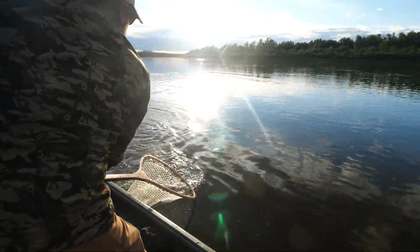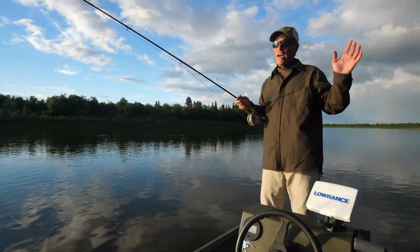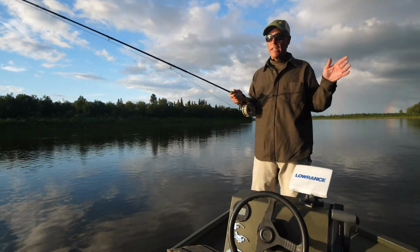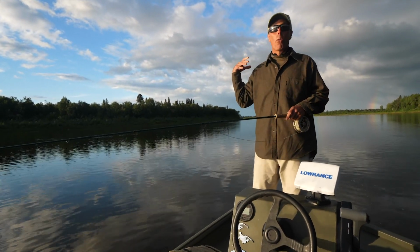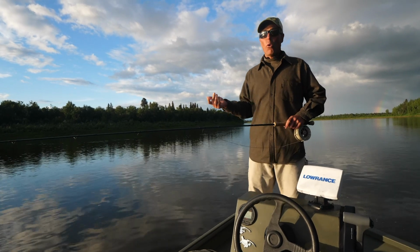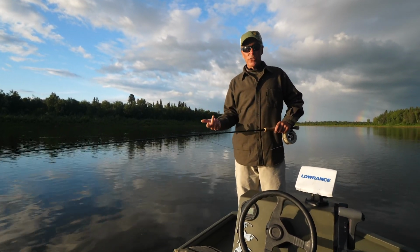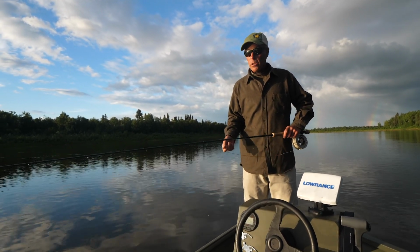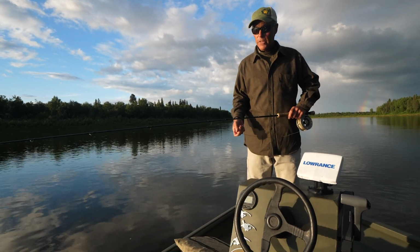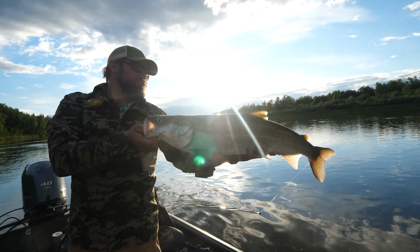Here we go. Guys, this is going to be one of the few times in my life that I'm going to literally need to sit down and take a break because my arm and my shoulder are worn out in 45 minutes. What am I up to, 5 or 6 of these things in 45 minutes, and they all pull like trucks, especially on fly tackle. There's another one, right there in the sun.